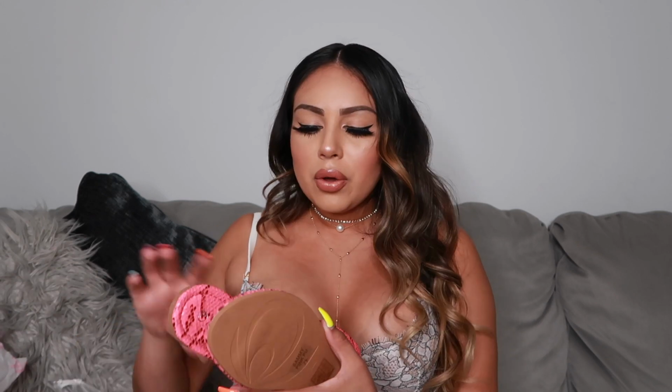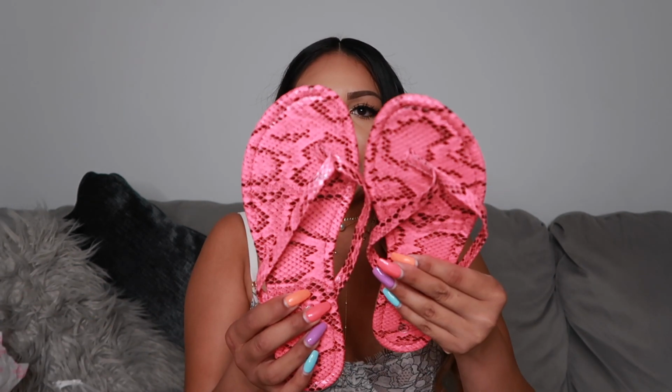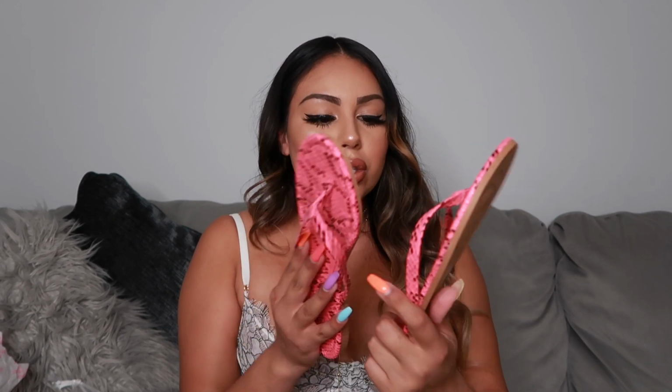So the next two pairs of shoes that I have are both sandals. So these are called the Katrina Sandals. I think that's how you say it. So these are it right here. This is just like a snake print pink sandal. It's just pretty basic, sandal. I feel like it's so cute though.